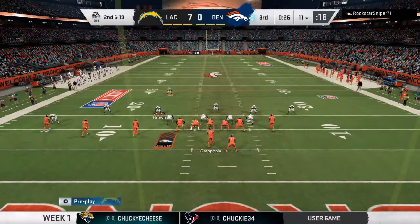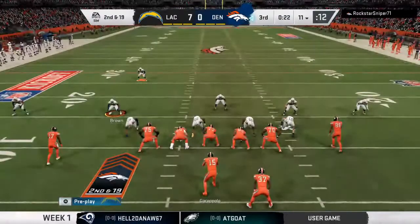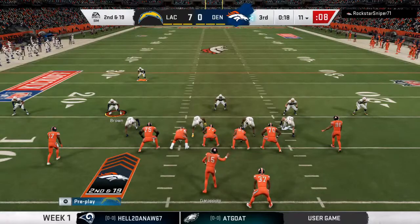Check safety, check safety. Check 37, check 37. Get hot. 1, Omaha. Get hot.